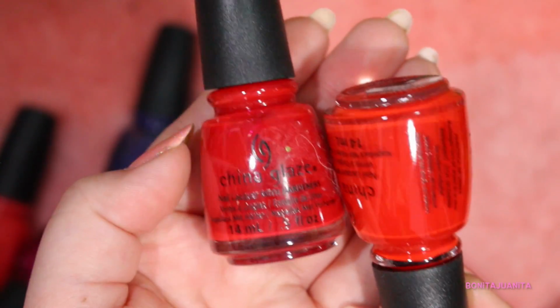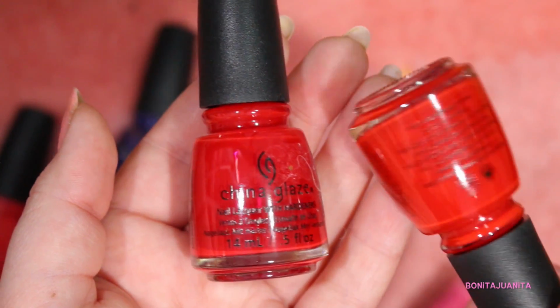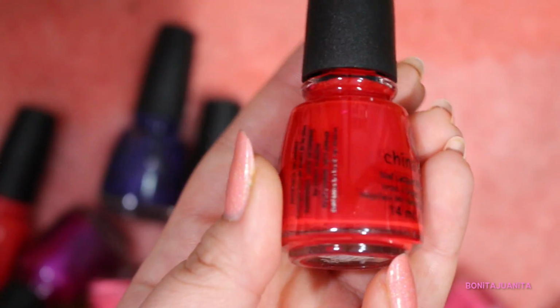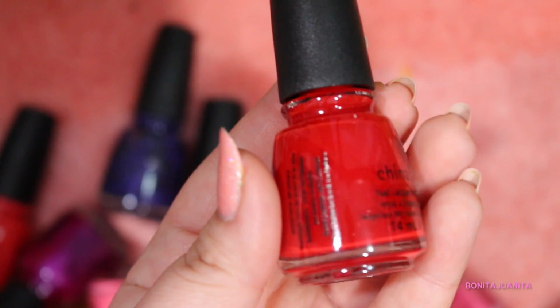In comparison to both of these, I would grab for this one. It's more orange. I'm more enticed to it. Even for Christmas manicures, I mean, it's a nice red, but I have other reds I know that I would grab before this one, so I'm gonna get rid of it.